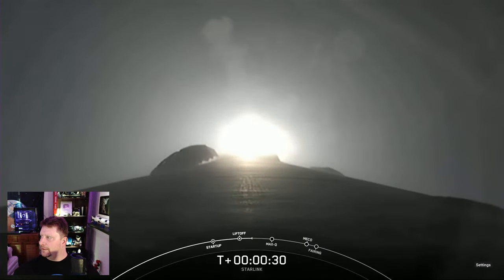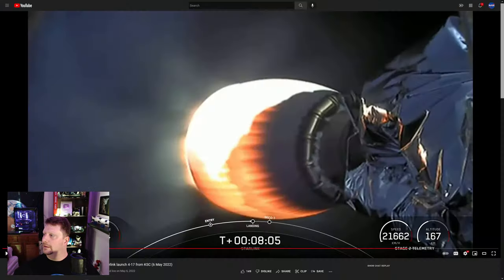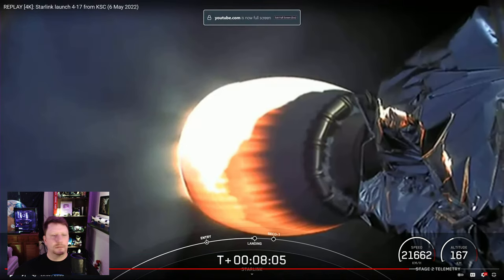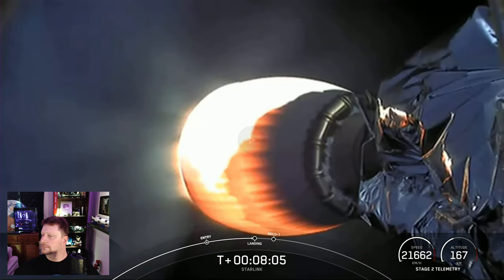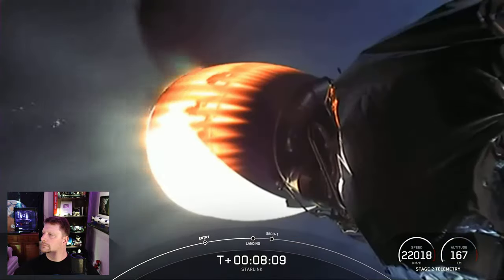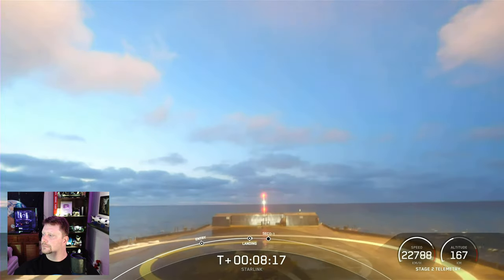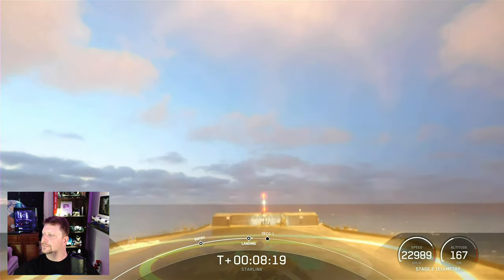Even at night, I love the booster cam views looking down at the launch site. And here is the landing. Stage one landing burn. So stage one has begun its landing burn. This is its final burn before touchdown to land on the drone ship. This burn lasts about 20 seconds as well. Look at that, a clear view.